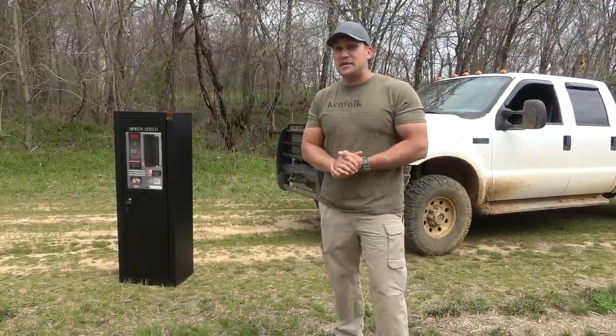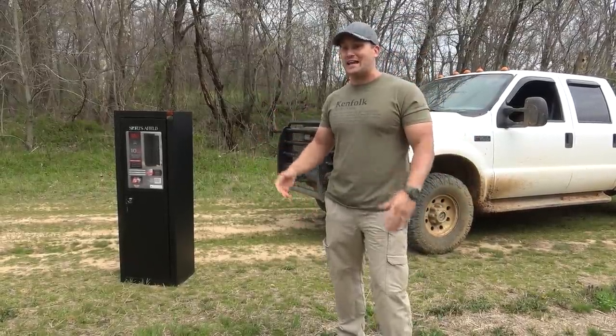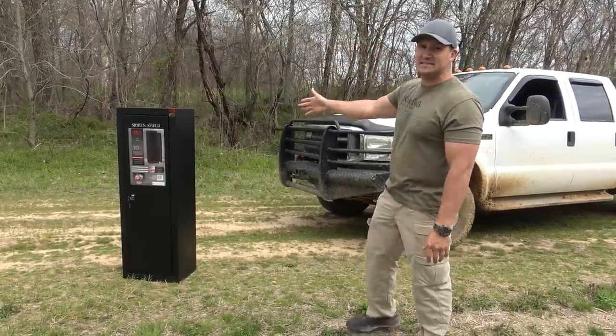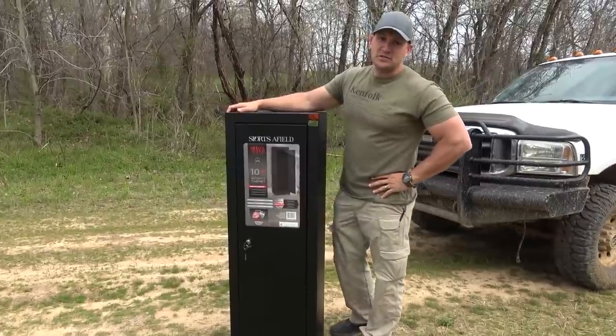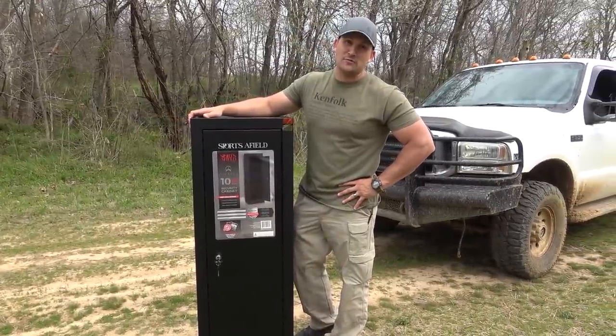It's been a minute since we did a Wreck It Wednesday, but we're back at it, and today we have this. This is a gun cabinet. Now, it's not much, but I'm really curious to see how it holds up against Ralph.